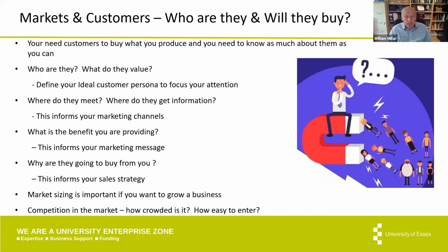So once you start knowing who the customer is, then where they get their information informs how you're going to do the marketing. And then it's important that you understand what the benefit is that you're providing to them, because you convey that in your marketing message. And then you need to understand, why are they going to buy from you? Because that then will inform your sales strategy.